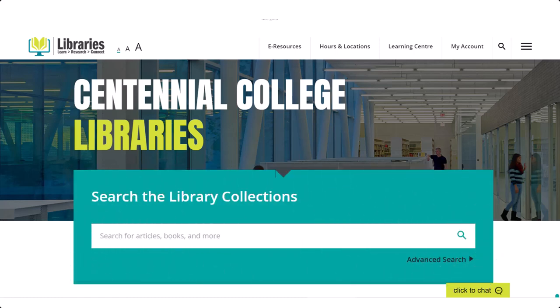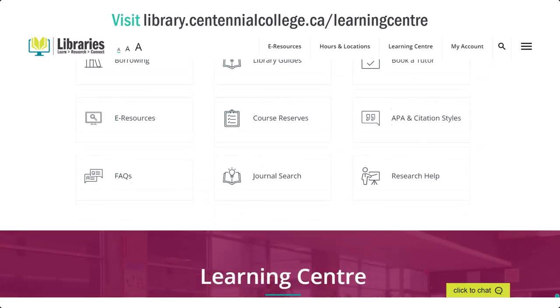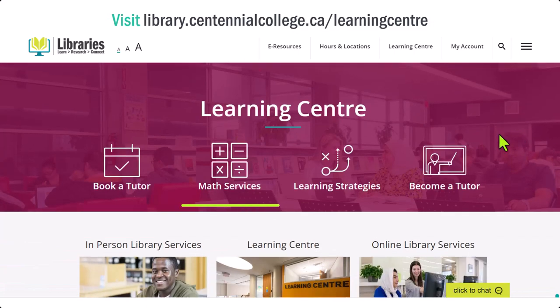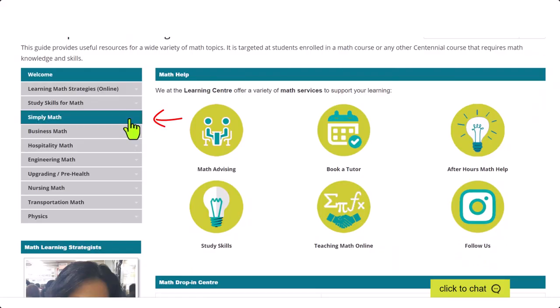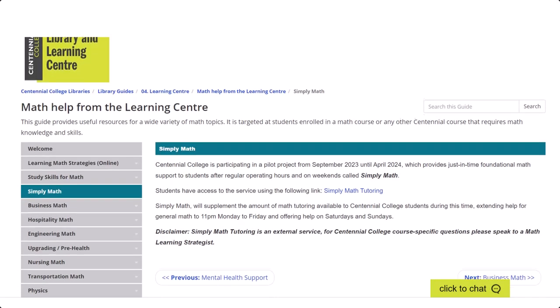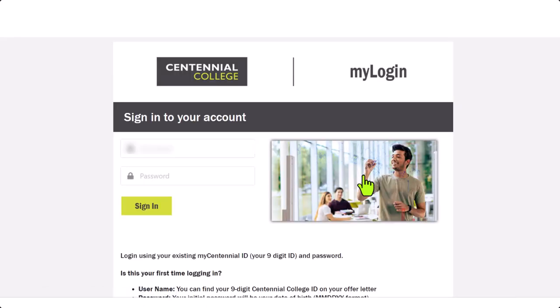To access Simply Math, go to the Learning Center website, library.centennialcollege.ca/learningcenter. Scroll down for math services. Click on the Simply Math tab. Click on the Simply Math tutoring link. Log in with your MyCentennial ID and password.